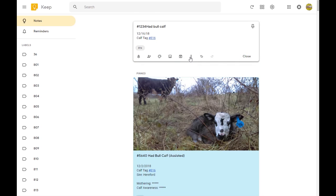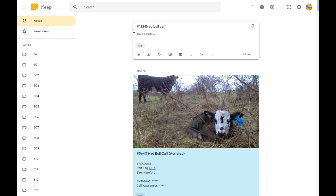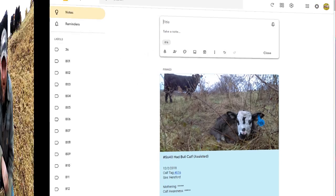You can archive, all kinds of different options. But anyway, and here's where you would pin it to the top. I don't want to pin it to the top. 816 has yet to be born, so I'm going to erase this. But that's just a little rundown on how this would work, folks. Pretty neat how it works, and it's completely free.